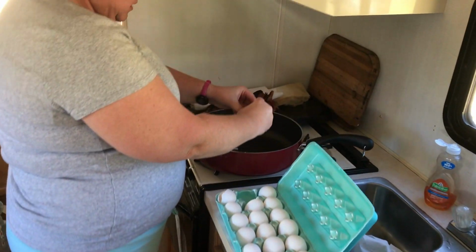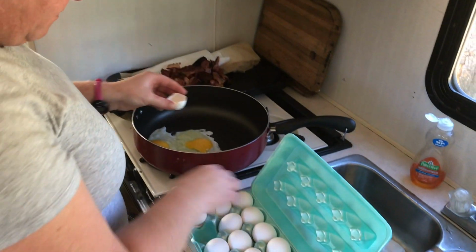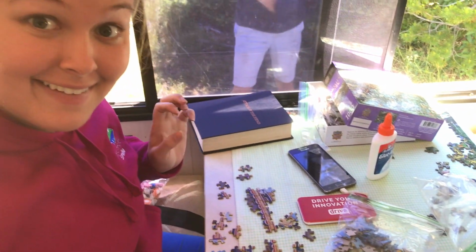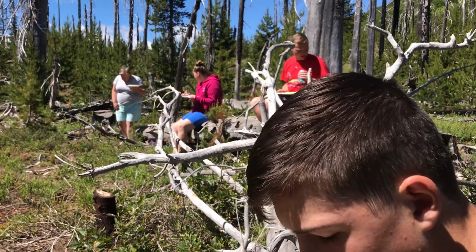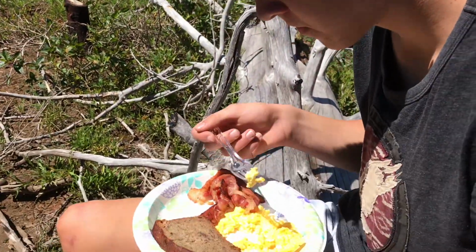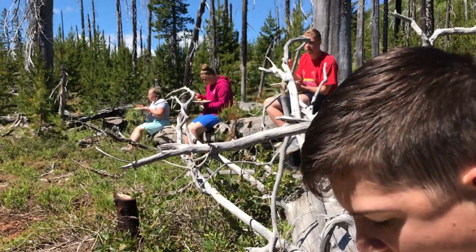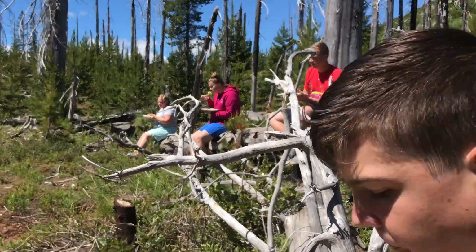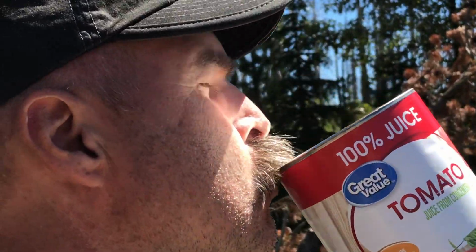Oh, what do we got going on in here? Bacon and eggs. Cooking some bacon and eggs in the RV. Delish. We will partake of it in just a few minutes. Meanwhile, Doob is doing a puzzle. One of the best parts of camping is eating a delicious breakfast out in nature. So listen to just how quiet it is out here in the woods.